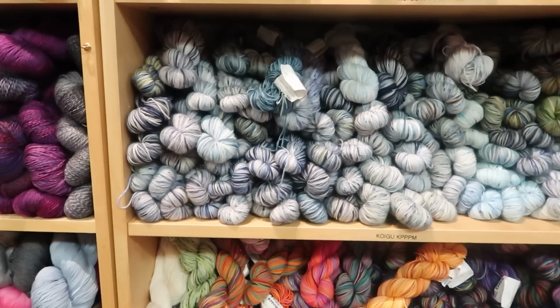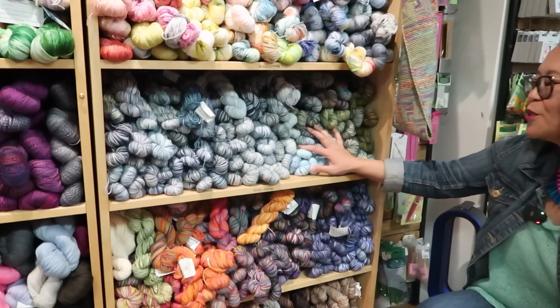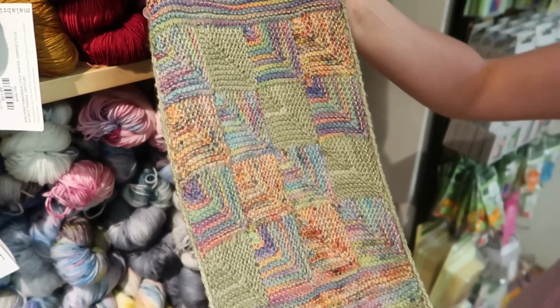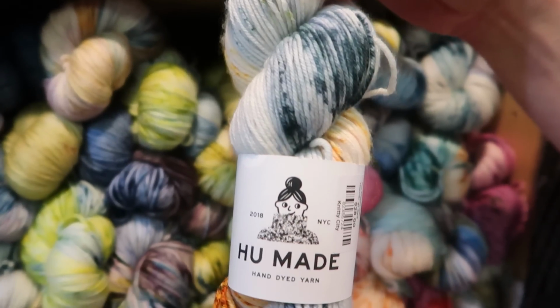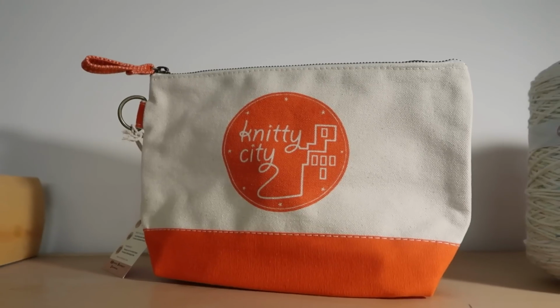This is Koigu hand-dyed yarn, and people used to do a lot of miter squares with Koigu, and we have here a sample of the miter square of Koigu. Yep, we love Koigu as well. Stay tuned because we are going to be showing you all of the special New York City yarns next.